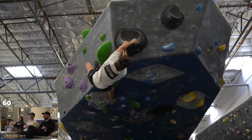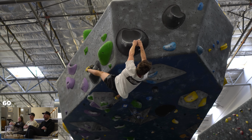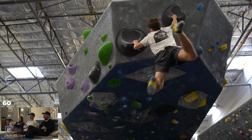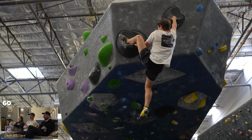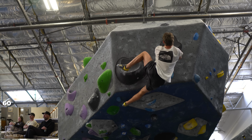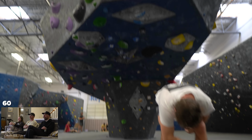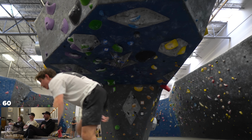All right, looking good, getting into that same position. See if he can finish it up. So he's just gonna lock off harder with the right? Yeah, maybe try to go a little faster because he was going really slow on the go before, for the last move. Oh, he matches and boom. Sick. No top out. Top out, no send, Owen.